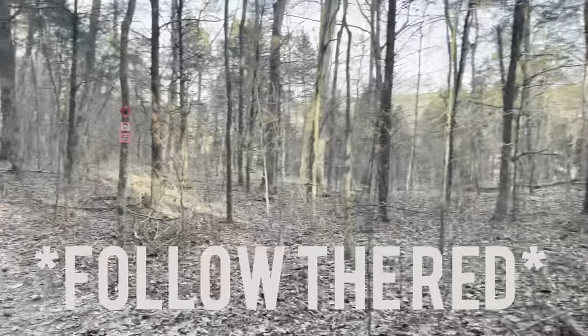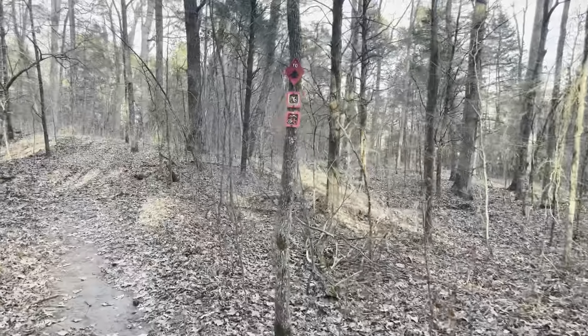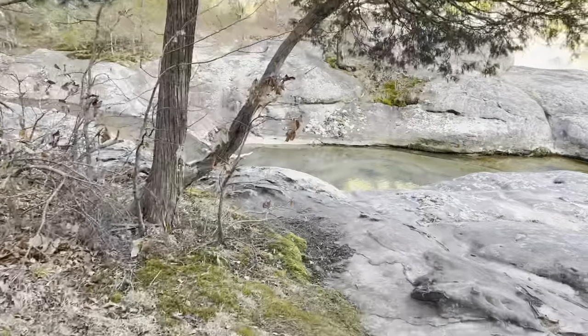I will say that if it's rained recently, I would watch the rocks. It can be very slippery here. I've actually fallen myself before in the past.